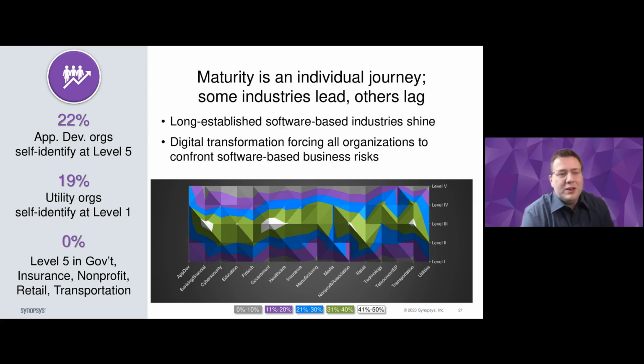But the digital transformation is really making every business a software business, whether it's the creation or the ingestion of software for external commercial use, or the increased reliance on applications for internal business operations. So industries that might not have historically considered themselves software heavy are now confronting this future where DevSecOps is an essential part of their evolution and of their success.